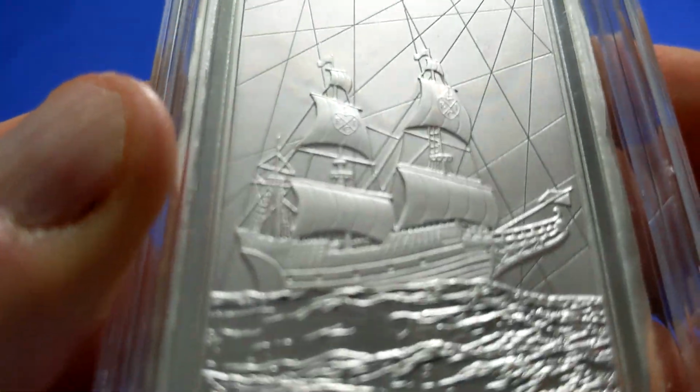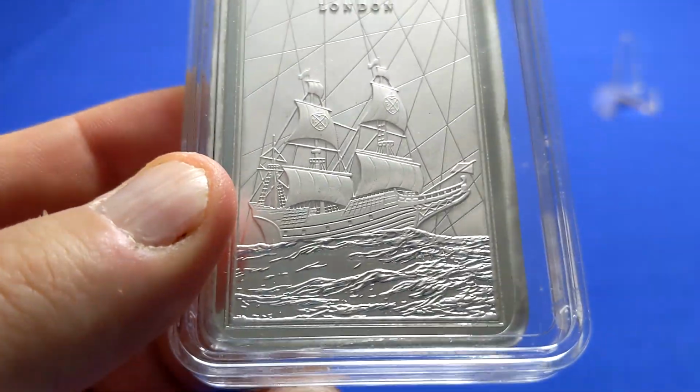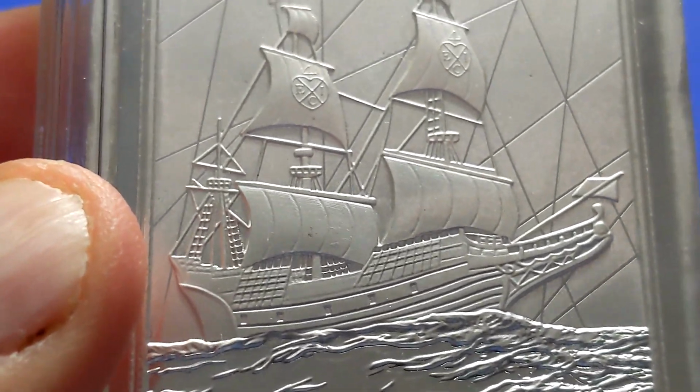So let's just take a close-up look here at the ship. Let's see if I can get a little better look.